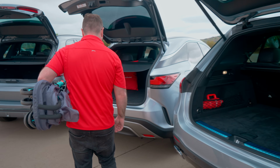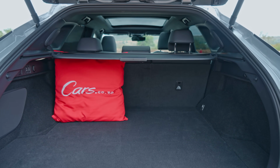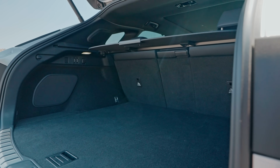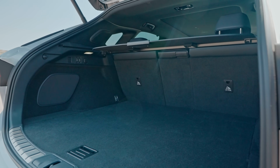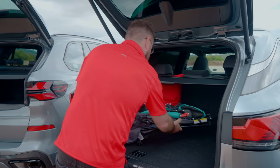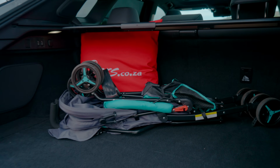Alrighty, onto the Lexus. Yep, smallest boot here, and that's probably because of the hybrid system. The battery will be underneath there somewhere, so it's quite shallow. It's about the same width as the Mercedes Benz, but it is definitely smaller. Let's do the pram test next to our Cars.co.za cushion. Ah, yeah, no, passes that with ease. Very wide boot this actually.